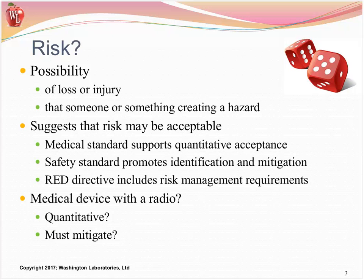Safety standards promote the identification and mitigation mode. And the Radio Equipment Directive, the wireless thing that we're kind of focusing on, includes risk management requirements, but is kind of silent on whether it's a quantitative or a mitigation type approach. The reviewers I've spoken with and the radio equipment people that have discussed it indicate mitigation, that it's not acceptable to have a risk that you did not resolve.